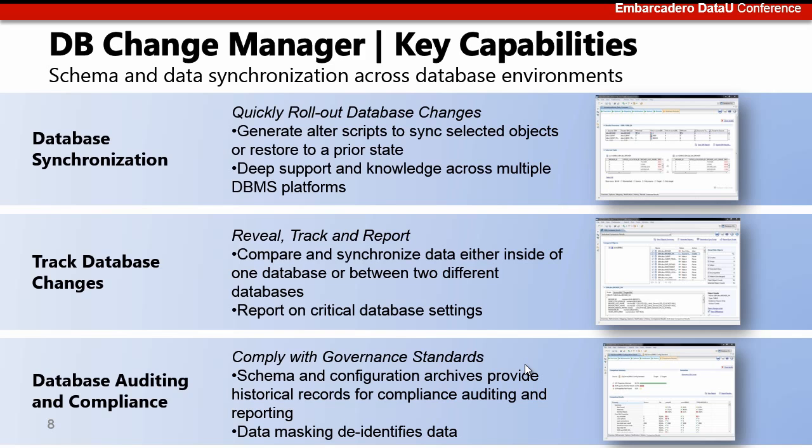So with that, I'd just like to close on talking about some of the key capabilities of the DB Change Manager in general. We've seen the third point here, that one of the key capabilities is database auditing and compliance, and that's what we've been talking about today. But some of the other key features, and Mohammed did mention some of those, include database synchronization. In a development to production environment, or test to QA or whatever, it's possible to use the DB Change Manager to create synchronization scripts or alter scripts to sync selected objects.